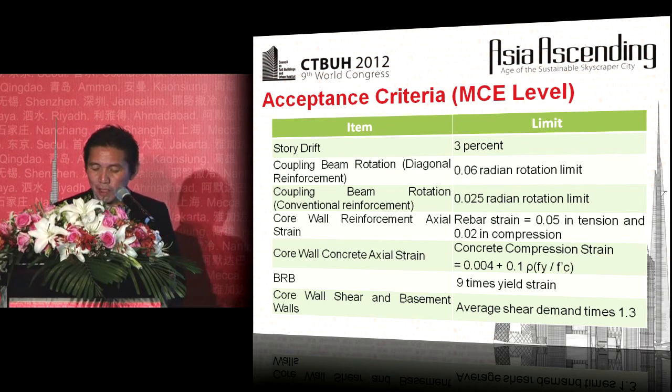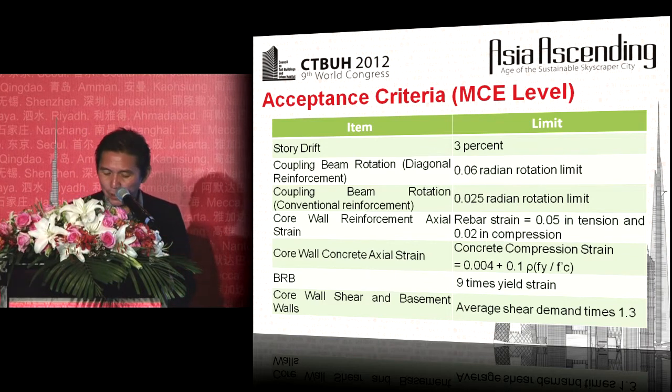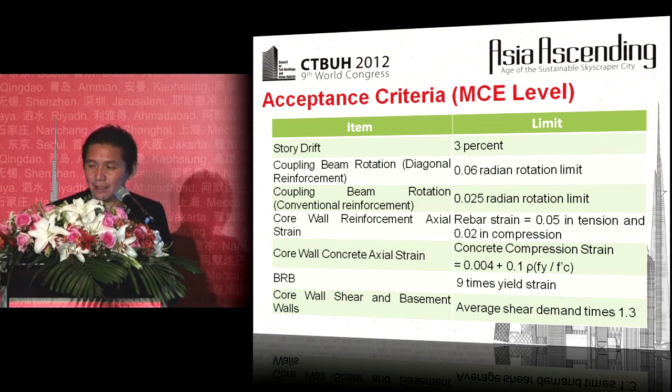For the coupling beam rotations, diagonal reinforcement, these are the short coupling beams, 0.06 radian rotation limit. For the long coupling beams, 0.025 radian rotation limit. And for core wall reinforcement axial, rebar strain should be 0.05 in tension and 0.02 in compression. And for core wall concrete axial strain it is 0.004 plus 0.1, etc. And the BRB should be 9 times the yield strain, so they are essentially plastic.